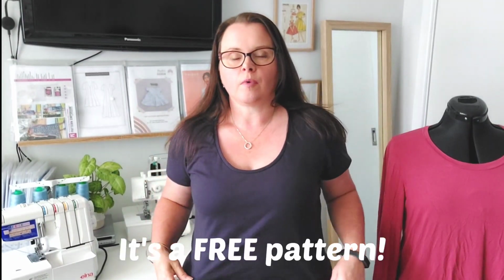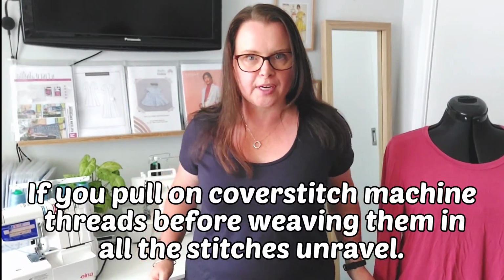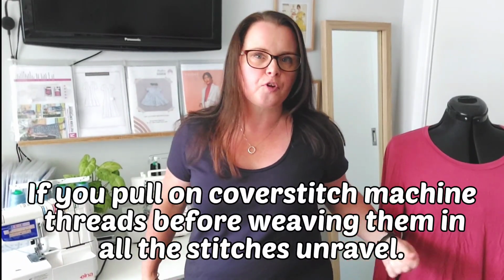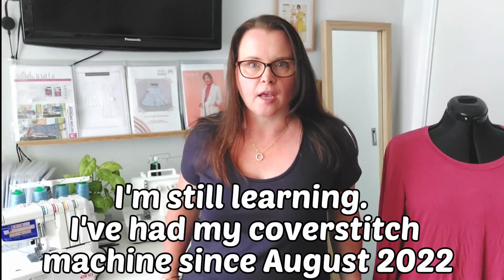So let's get started. First of all, I want to let you know what I'm wearing. This is a plantain tee by Deer & Doe. The scoop neck, I actually technically haven't finished this one yet. It looks finished, but I've got to weave in my ends from my cover stitch machine. They're hanging out, and if I pull on cover stitch machines too tightly before you weave them in, they just all pop out. Unless I'm doing it wrong. I probably am, I don't know. We'll soon find out. So there's the plantain tee from Deer & Doe.